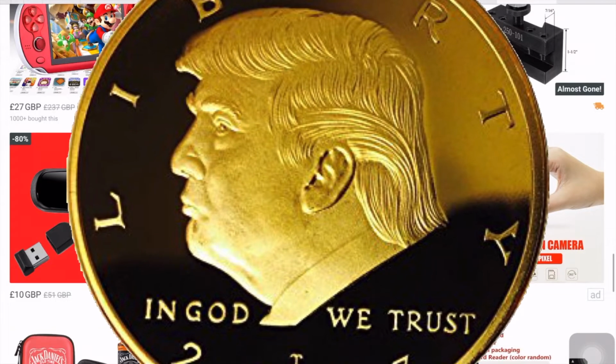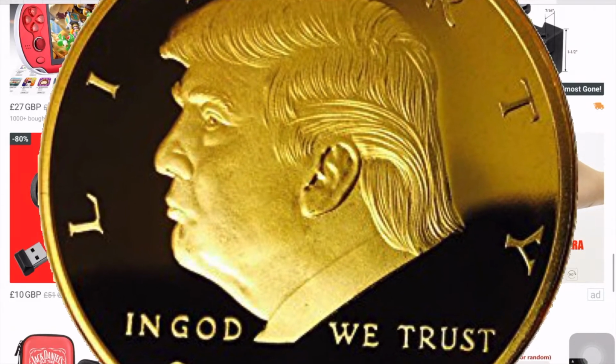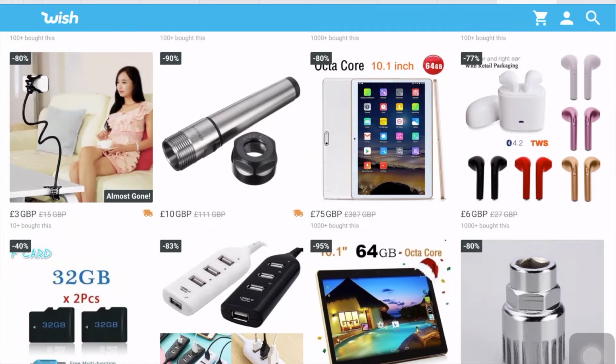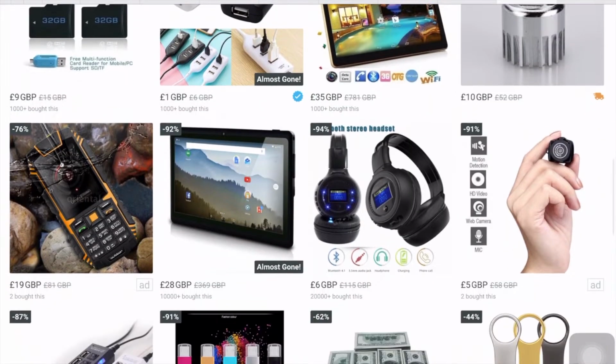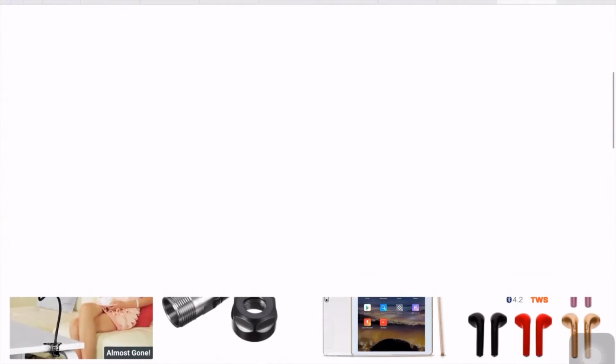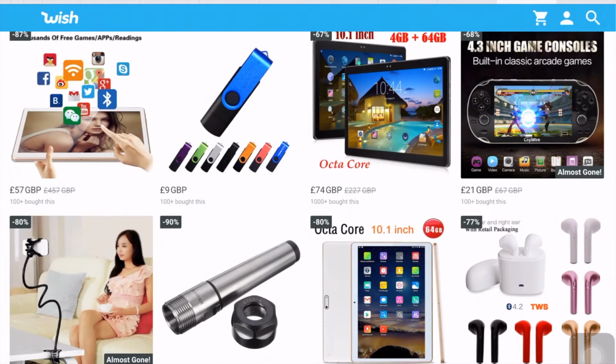I thought that might come in handy, and I also ordered a Donald Trump gold coin, which is really for a novelty gift for someone. And they haven't come through yet. It's been a week or 2 weeks, but it's probably shipping from China, so it could take up to a month. And I've watched a few other videos on YouTube to see how people are getting on with Wish.com.